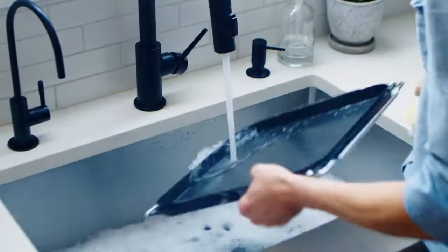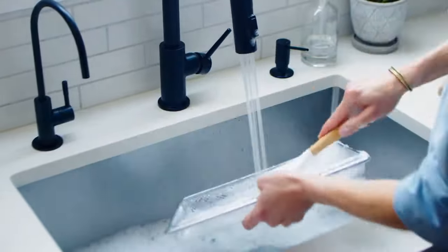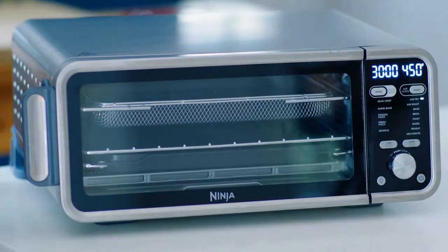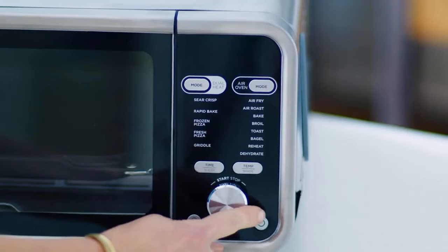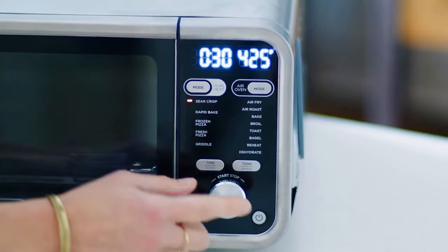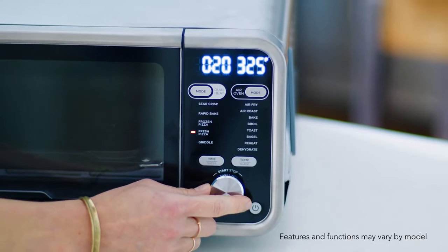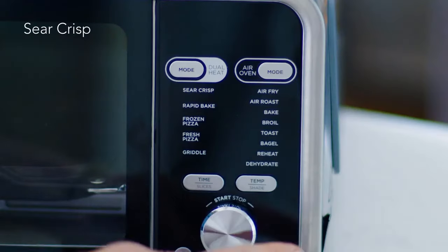Air roasting. Ninja recommends using the oven to air roast sheet pan dinners with a protein, vegetables, and spices. After following the oven booklet's recipe for spicy chicken, sweet potatoes, and broccoli, I was impressed with the result. All of the ingredients, about 3 pounds in total, came out lightly browned and tender in just 22 minutes. It made for a tasty sheet pan dinner for 4.